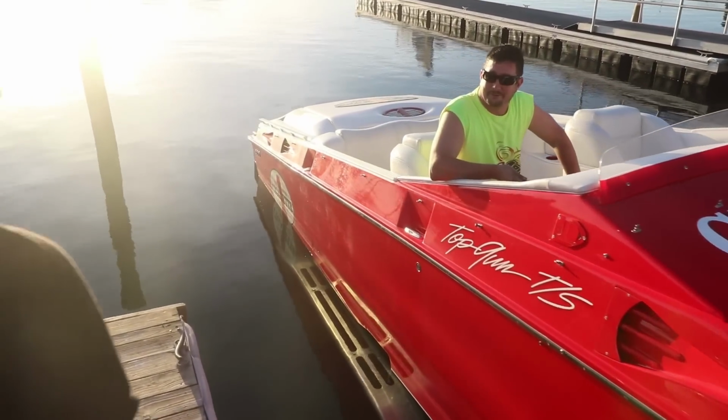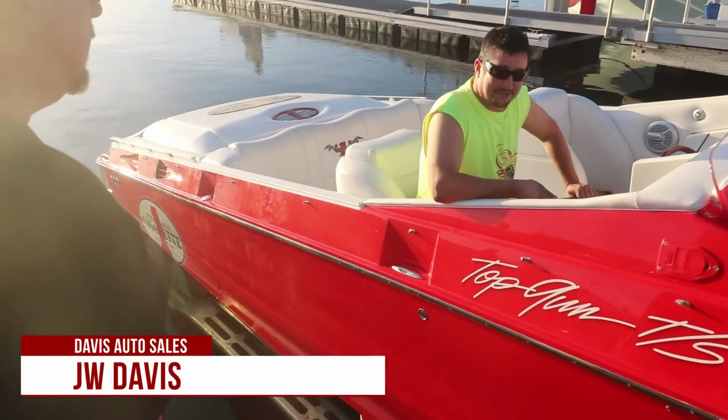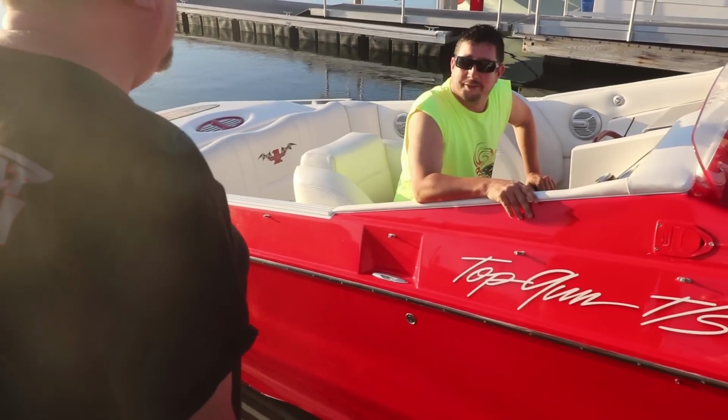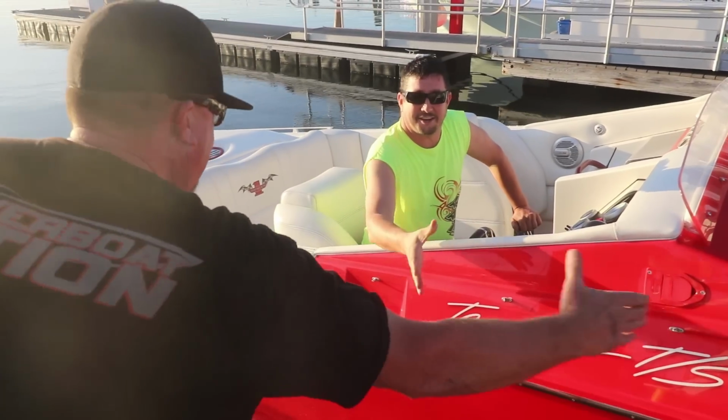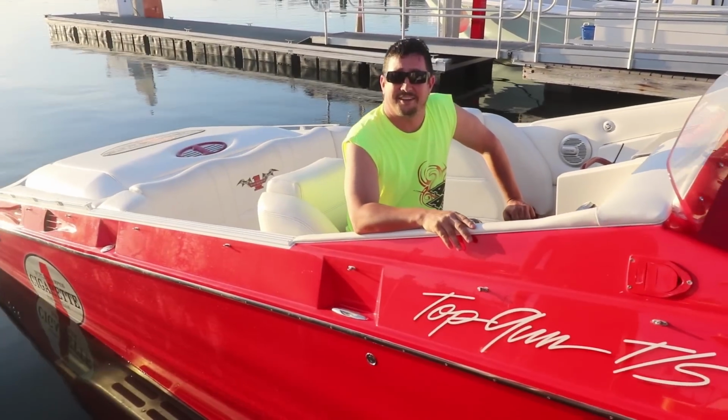JW, you sure you can do this? Got it. Down on one motor. Okay. The power steering motor. Huh? Used to broke boats. Used to broke boats. Yeah. No problem. We got it. See you on the other side. All right.